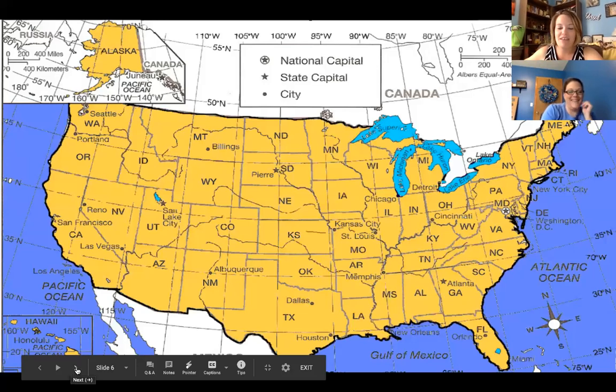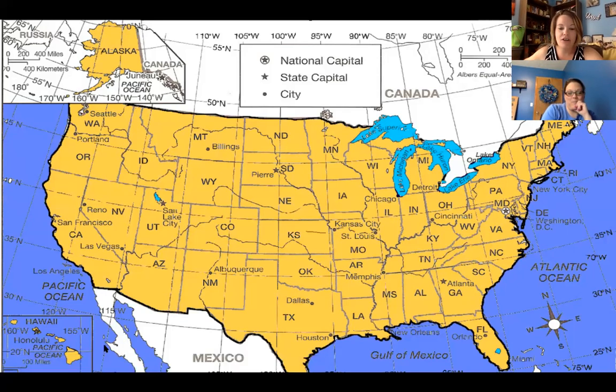This is the map that you'll use for the next slide to find which, you'll look at the latitude and longitude. However, we're going to use longitude as our X coordinate. Latitude will be our Y coordinate, and I'll show you that on the next slide. So that way you can find which state that lands in. So Ms. Bramer, if you'll go to the next slide.